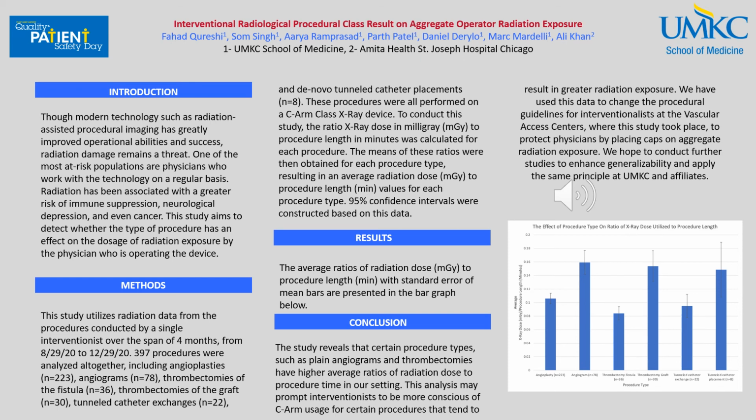So we hope that we can use this data to continue changing the guidelines. We've already been successful at making some practice changes at the vascular access centers where this study took place, and we hope we can do the same things at UMKC and affiliates before moving further.